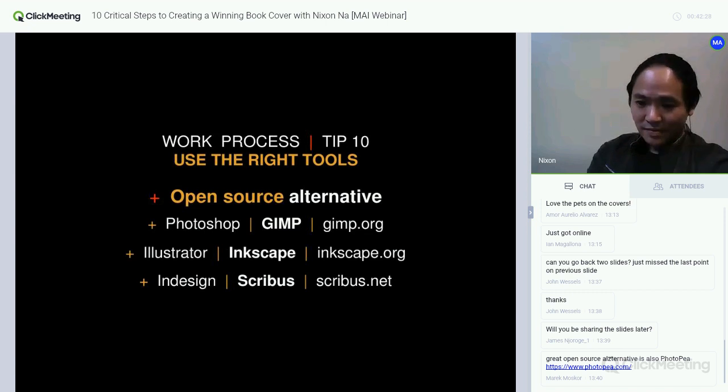So Marek is saying a great open source alternative is also Photopea, photopea.com. Okay, photopea.com. That's also another good one. Thank you for sharing that, Marek. Thank you.